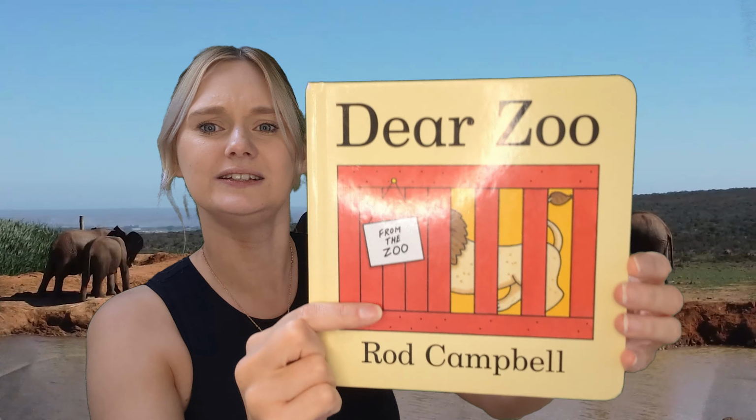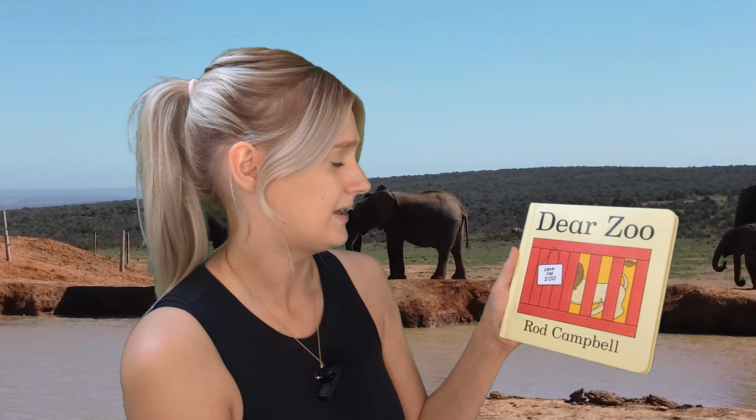Today's book is all about a zoo. In fact, it's actually called Dear Zoo. And can you see that there? There's a crate that says from the zoo. And there's some sort of animal inside this crate, but I'm not quite sure what it is. I think we need to read it to find out. This book is written and illustrated by Rod Campbell. Let's have a look.